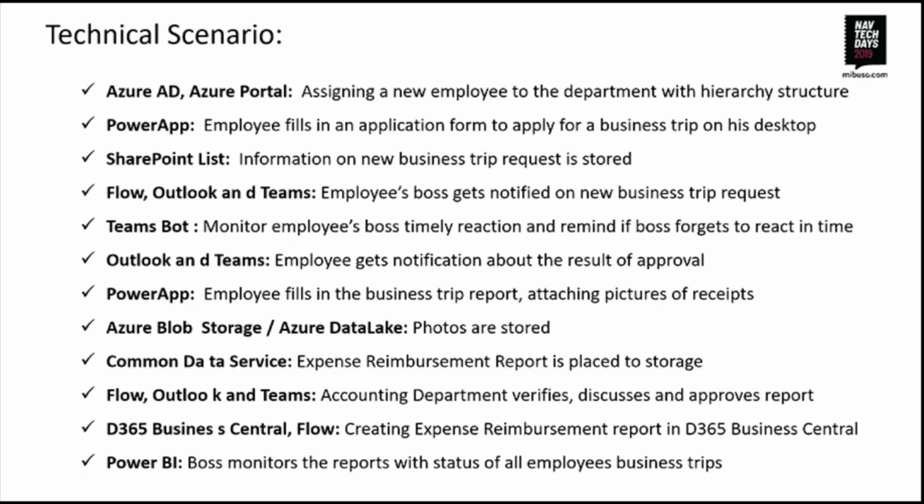So this stack of solutions actually allows you not to customize your system, but to utilize all the existing stack that Microsoft offers. And this drastically shortens time to market. And you can think of a variety of different scenarios.